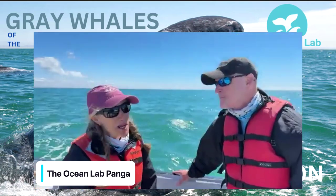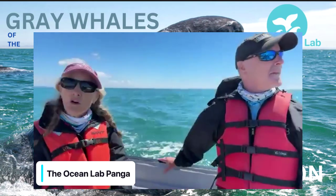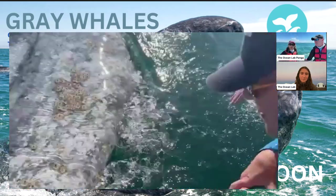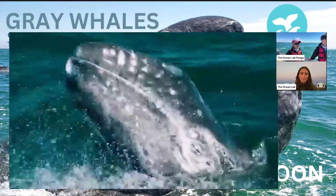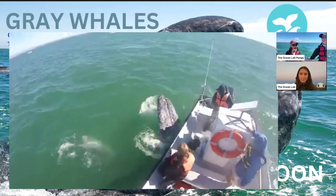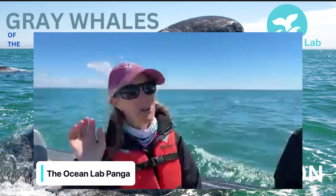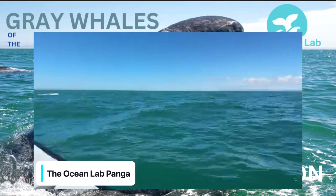So there are two types of hitchhikers that they used to consider parasites, but they're not parasites because they don't harm the whale in any way. The first hitchhiker, the ones that make the big yellow spots, are called the great whale barnacle, that only live on these great whales. The barnacles feed by putting their feeding appendages out into the water column. They love living on the great whale because the great whale's always moving, so they get to feed almost constantly, which is great for the barnacle.